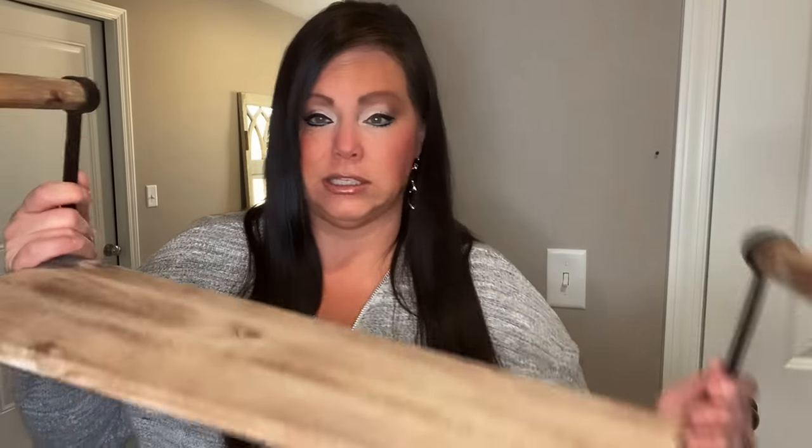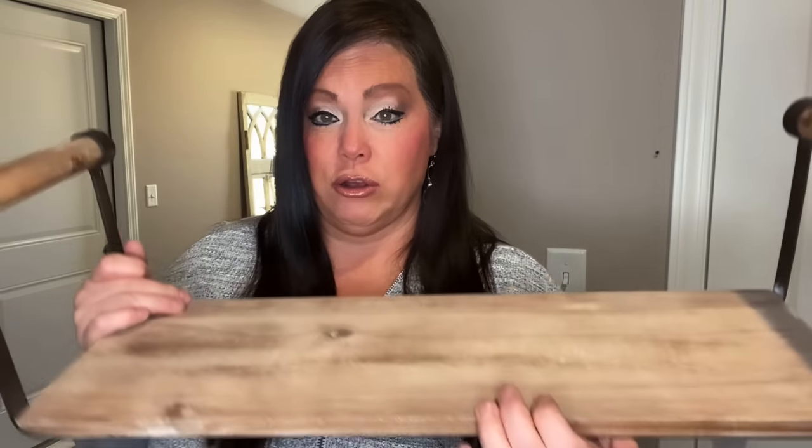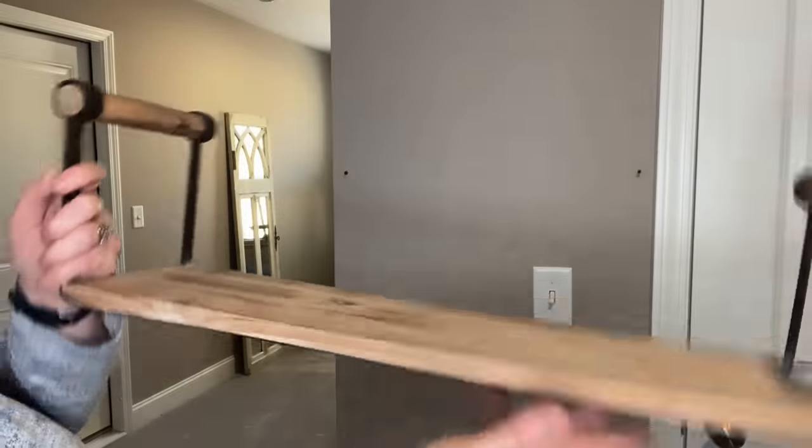I've got this wood shelf. And you can see, you just hang it on the wall this way. It's super cute, black and this color wood. Let's hang it.